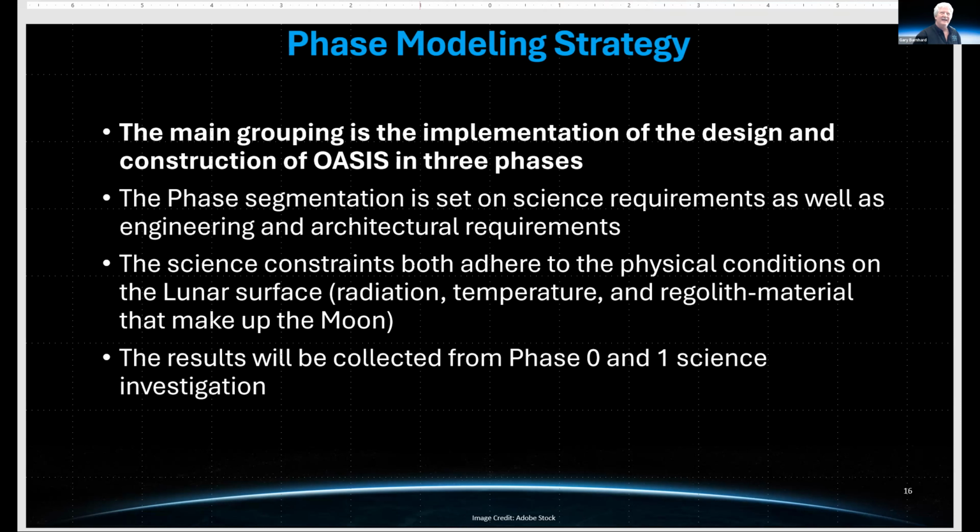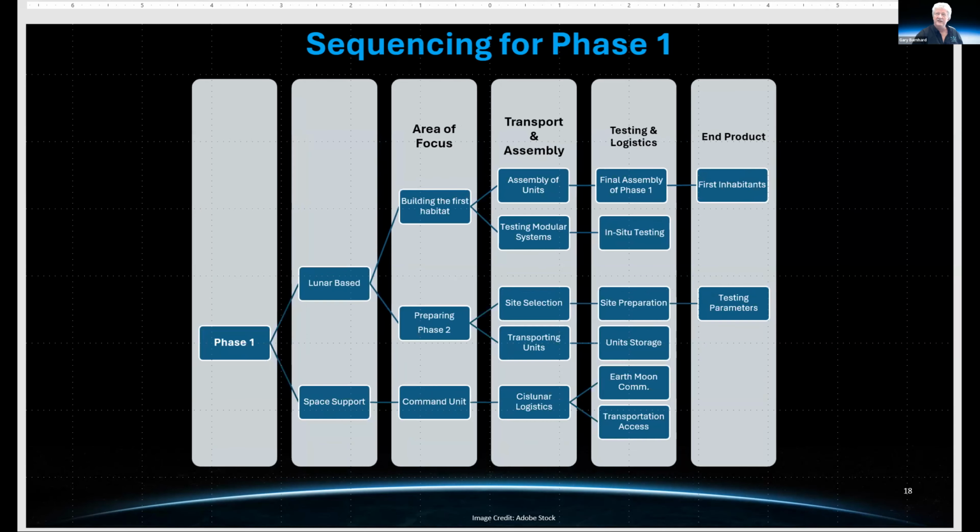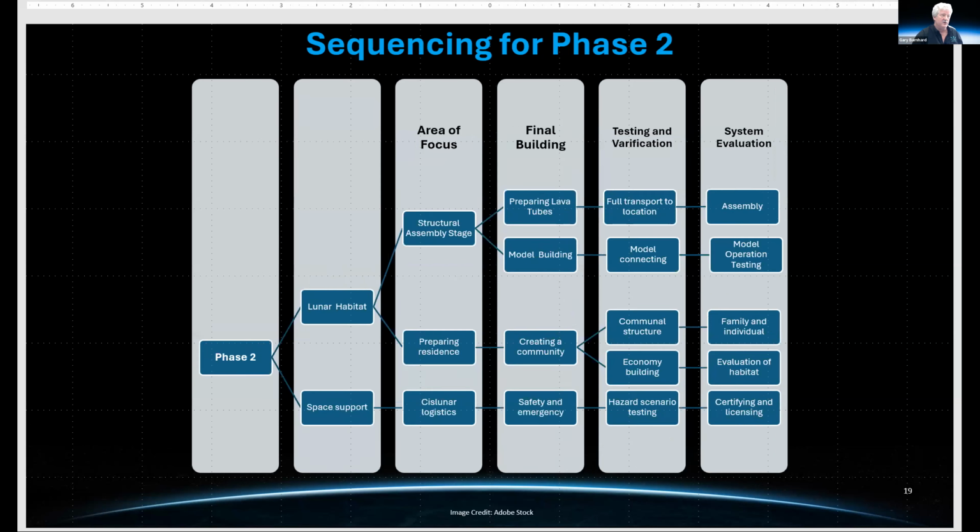Yep. Okay, thank you. In terms of where we looked at it, it is a bit of a sequencing effort from a science perspective. What we laid out is the areas of focus, the concept and design R&D, testing verification, and modeling opportunities. And we had a sequencing for phase 0, phase 1, and phase 2. Now, loosely put, phase 0 is essentially the analog work, both Earth, space, and the LEO and other testing opportunities.